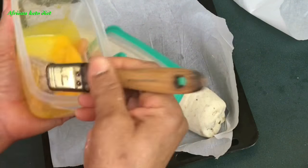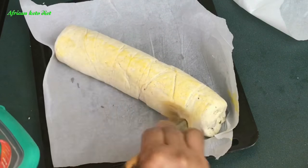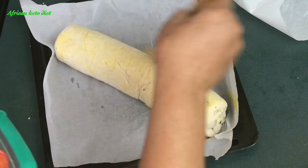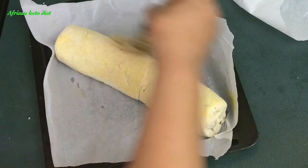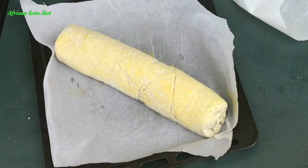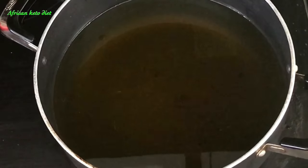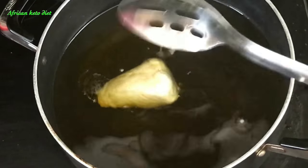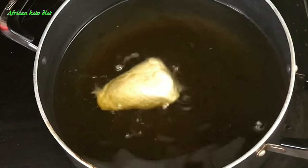But I'm just gonna use my egg yolk, since I already had the egg white. I don't know how it's gonna turn out, but let's see. I'm just gonna do something different. I think that should do it. You don't want it to be too hot. You don't want it to be not hot enough.